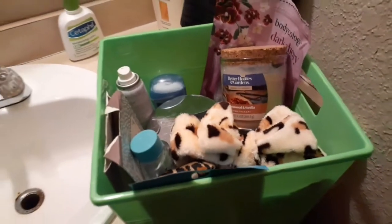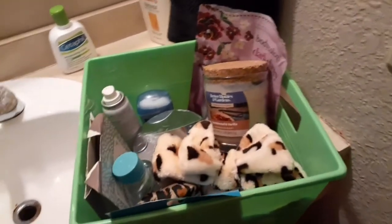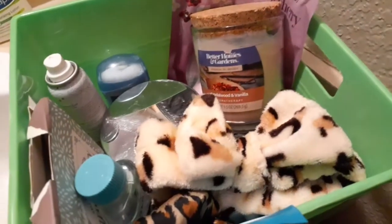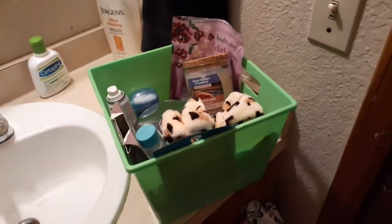So this is my bucket that I typically bring in the bathroom of all my little goodies for whenever I'm relaxing and having a bath. I might do a video over what is all inside of this bucket, but be on the lookout for it.